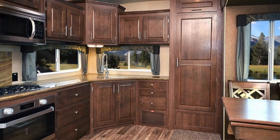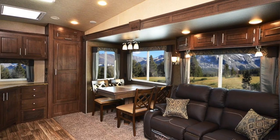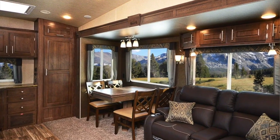But I like the layout of this one because it has a rear kitchen, no island. You actually only have a slide on one side, but it doesn't seem like it. It's so open and light. So I like that about it. Definitely giving up some storage, but we're going to do that with any of our options. We already have a fifth wheel. We know fifth wheels. We have a hitch in the bed of our truck, so we don't have to test that out.